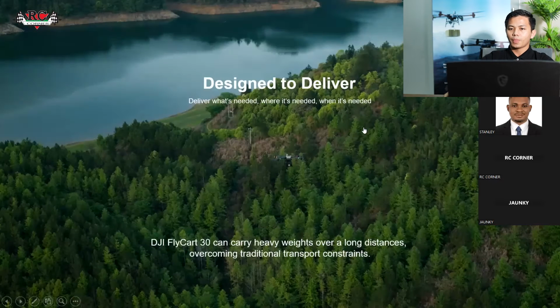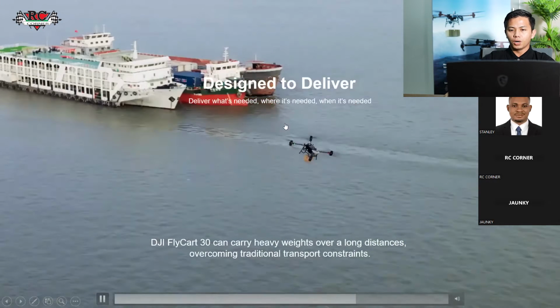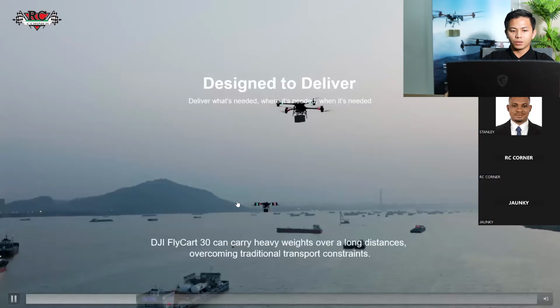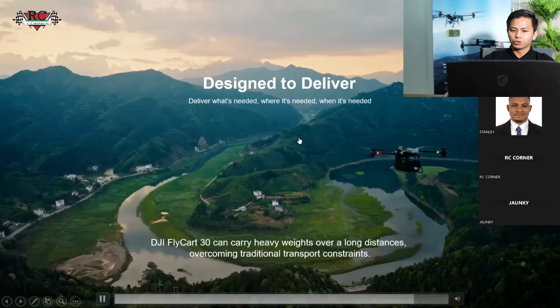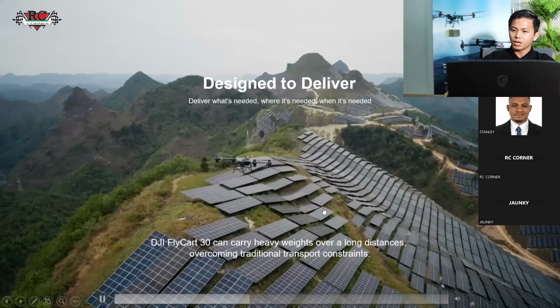As you see, we can go to difficult areas, offshore, and mountains. You can fly over the mountain as well.